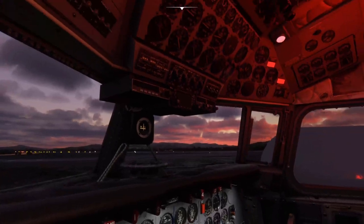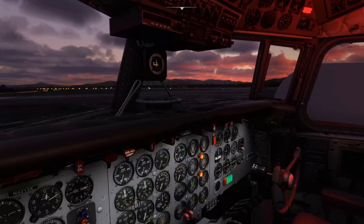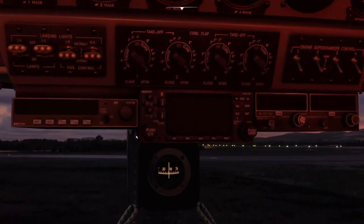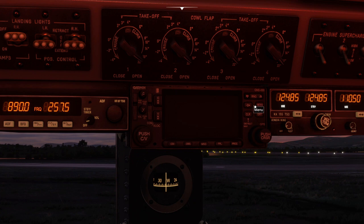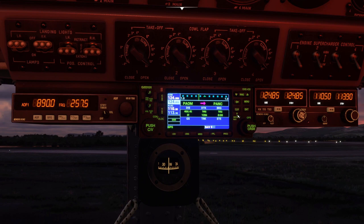There's our lights. He's got it. Checked. Doors and hatches.